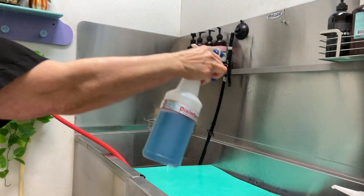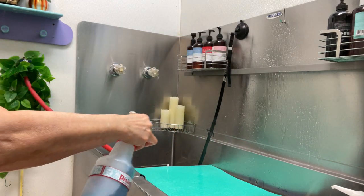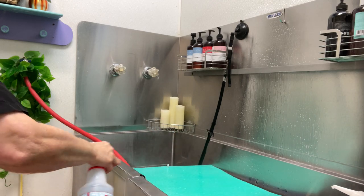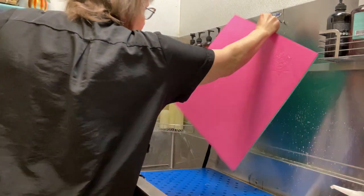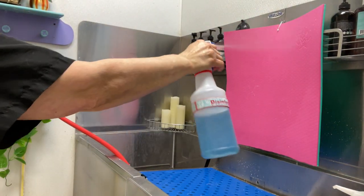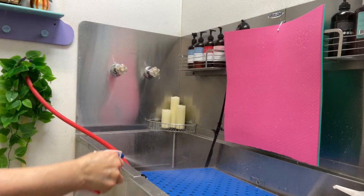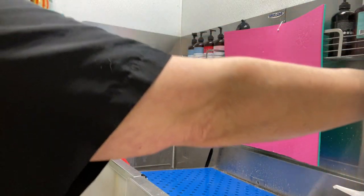So now I'm going to spray the tub out with Barbicide disinfectant. And this will simply dry onto the tub until we're ready to start our next dog. I do use paw mats in the tub. This gives the dog sure footing and a comfortable place to stand.